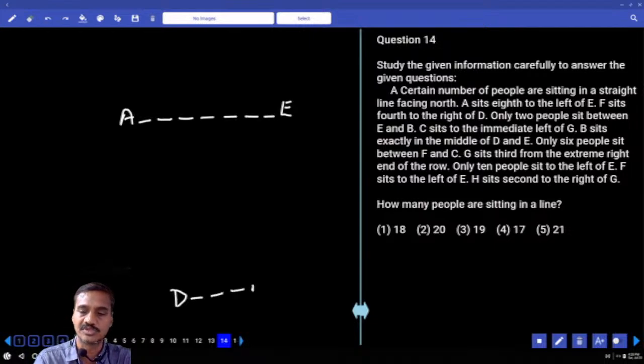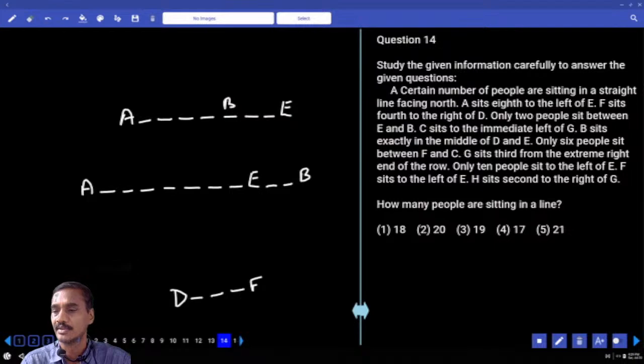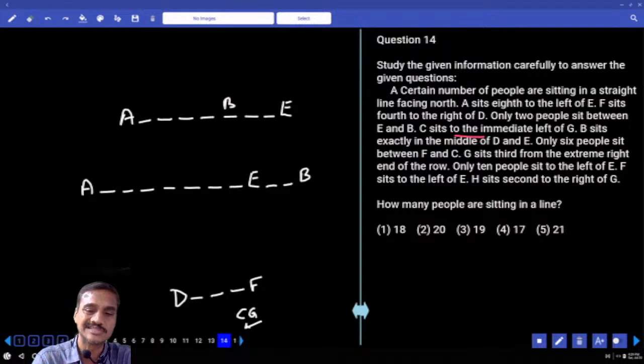F is 4 to the right of D. And only 2 persons between E and B. B can be either to the left hand side or to the right hand side, so we have two different possibilities. And C sits to the immediate left of G, they are together. And B sits exactly in the middle of D and E. There are 2 persons between D and B, and B is exactly in between D and E.